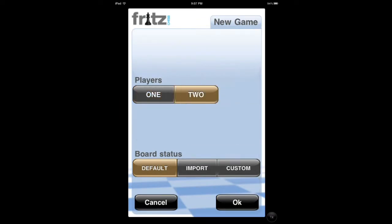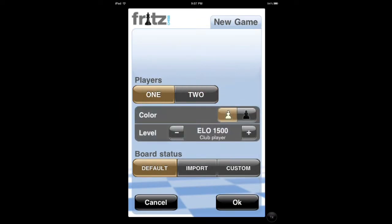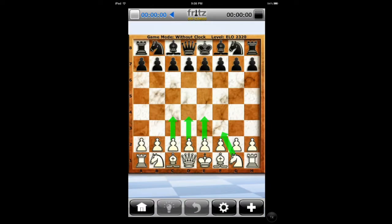So you can have 2 players, 1 player. You can change the level. Now when it says ELO 2300, it's probably lower, because that's not really easy to calculate for a chess engine. It depends on your performance and everything else. So, but let's say this is the strongest you can get, and I want to go with white, and you can choose a custom. I just want to go with the default board.